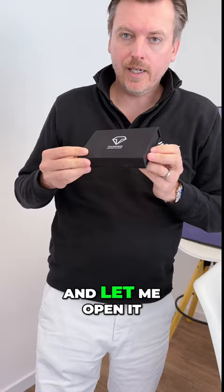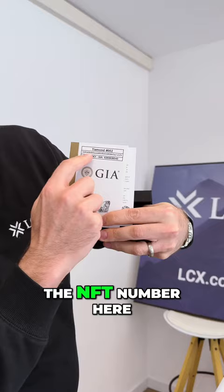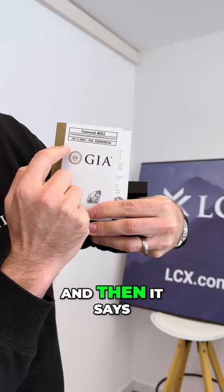So inside you will find the GIA certificate. The GIA certificate includes the NFT number here. This is the smart contract address. And then it says the karat, GIA number, and so on.